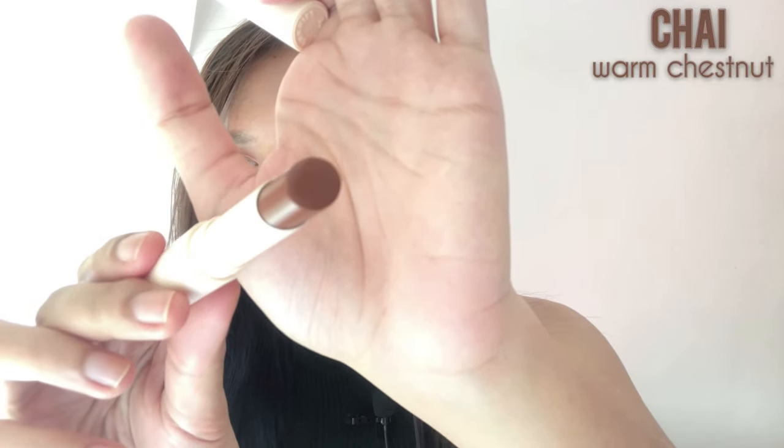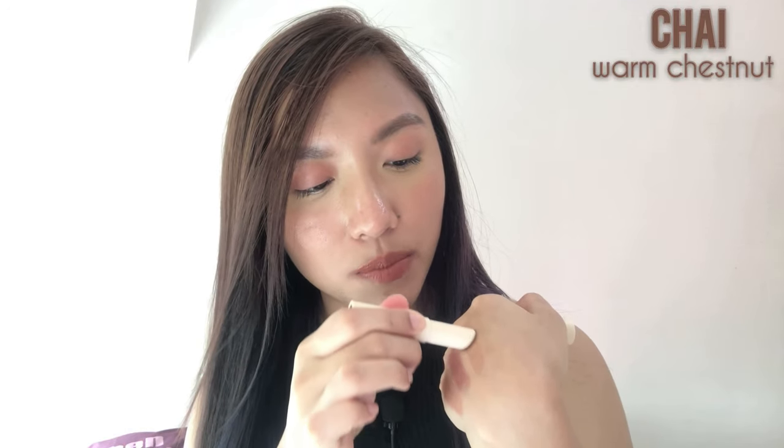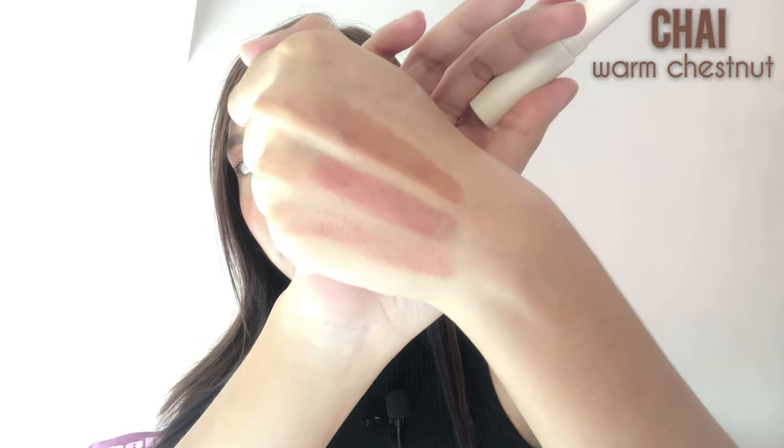And then the last shade that I have is Chai, which is the darkest shade sa collection na to. This is a warm chestnut color. And then, one swipe. Ayan, nakikita na rin yung hint of color niya. Especially when you apply it over and over again. Ayan, this is Chai, Juice, and then Chill. So, those are the shades that I got. Let's start to swatch it sa lips na mismo.